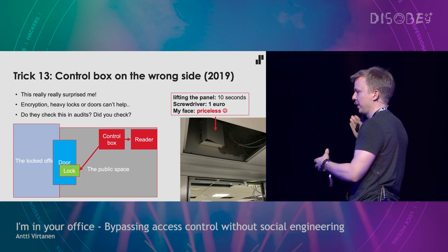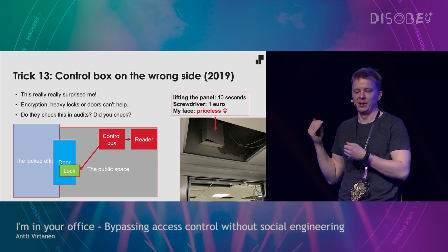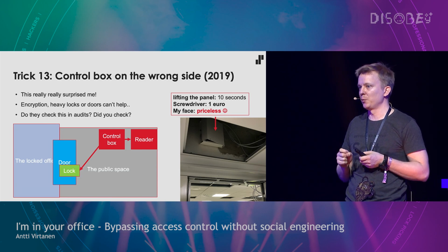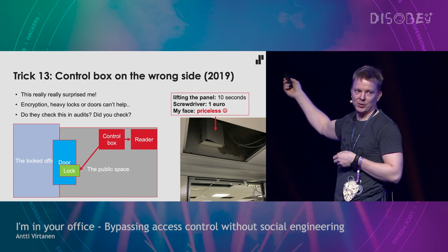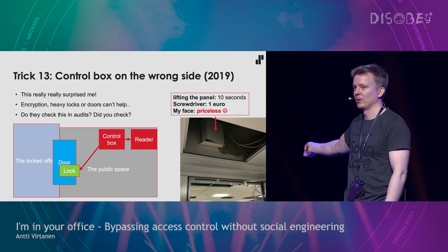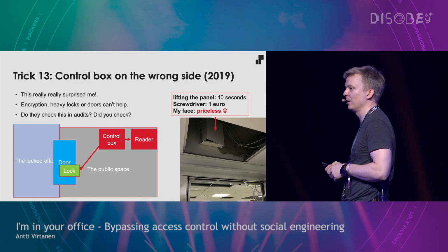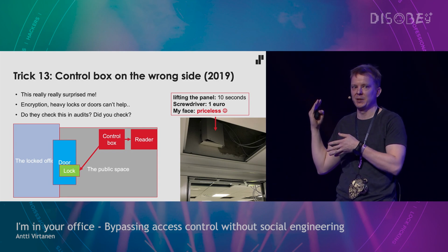And this is the final trick from the installation issues, because this was also like, what is actually happening here? This was a new building last year, and we lifted one of these panels with a finger. And the control box, which controls everything, was on the wrong side of the door. So you could just use a screwdriver and short circuit something, and then the lock would open without any kind of access tag. And no amount of encryption will help if you make this kind of mistake.